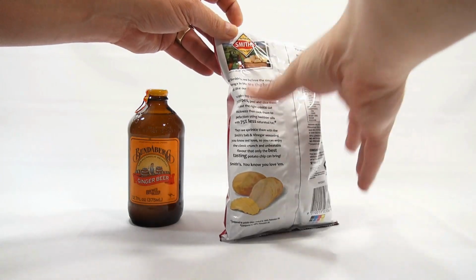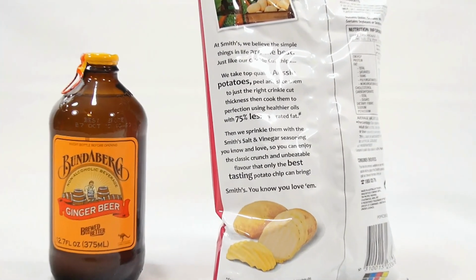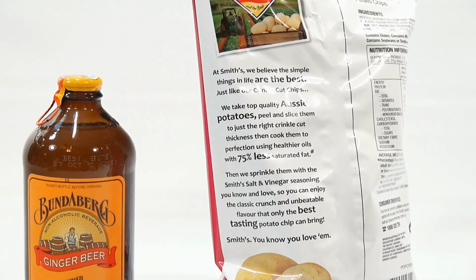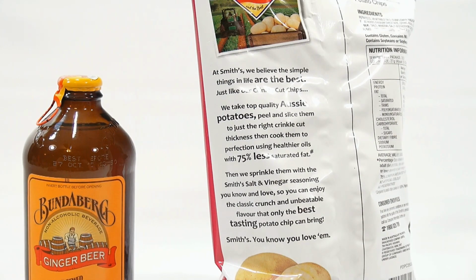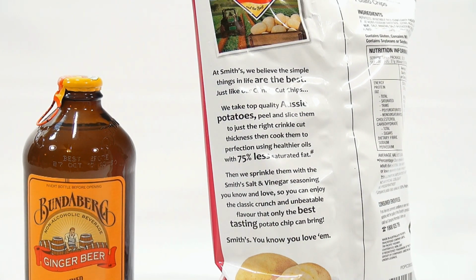So let's read about Smith's. Let's see what it says. At Smith's, we believe the simple things in life are the best, just like our crinkle-cut chips. We take top-quality Aussie potatoes, peel and slice them to just the right crinkle-cut thickness, and then cook them to perfection using healthier oils with 75% less saturated fat. Then we sprinkle them with the Smith's salt and vinegar seasoning you know and love so you can enjoy the classic crunch and unbeatable flavor that only the best-tasting potato chips can bring. Smith's, you know you love them.